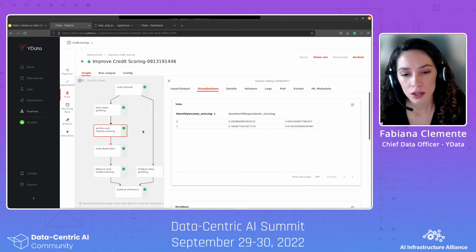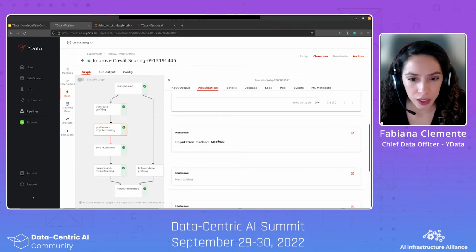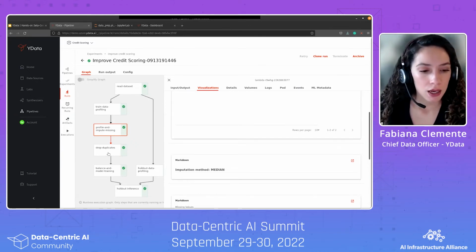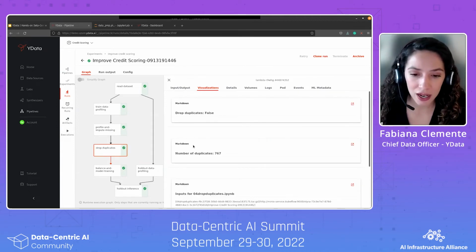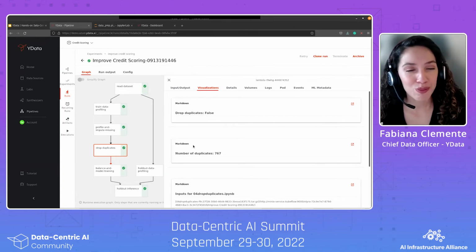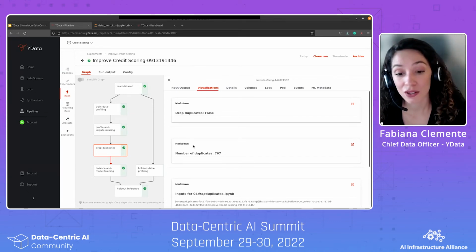So the behaviors still remain more or less the same, and that's something we want to be careful and be aware of. Finally, I'm also able to understand how many duplicates I have. So in this case, 700. Is it worth dropping them? Do they introduce too much bias? For this particular case, not that much, but definitely if you have more duplicates, take that into consideration.